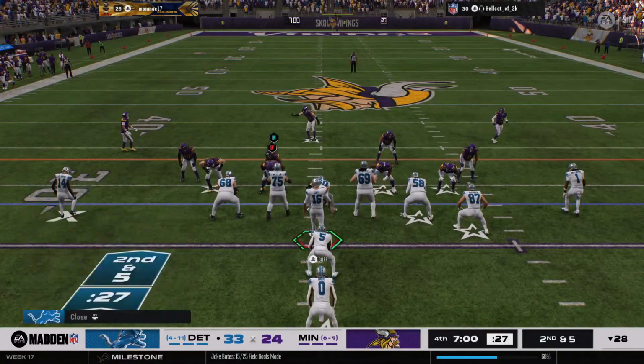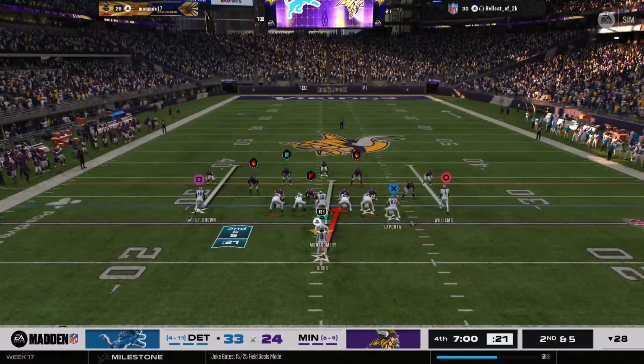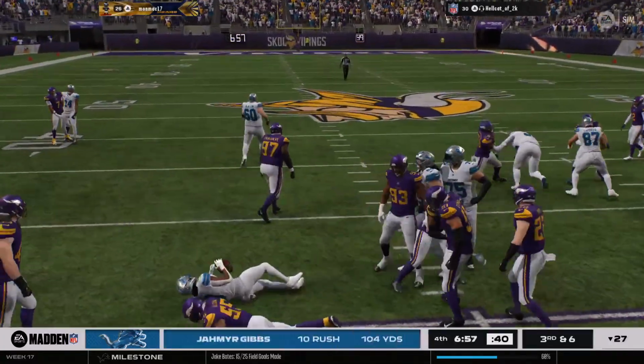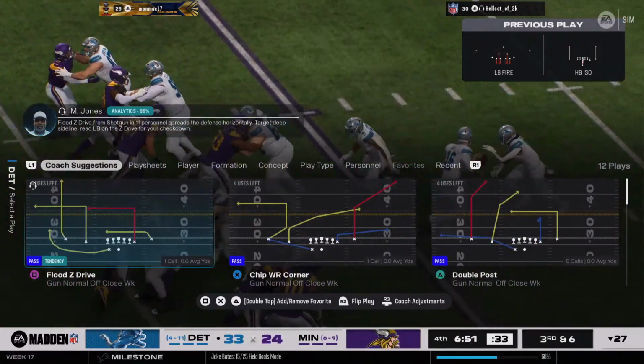Second and 5. On to the 4th quarter, and it begins with a run by Gibbs. And not much there. Good defense. Held to no gain. It's a loss of a yard.